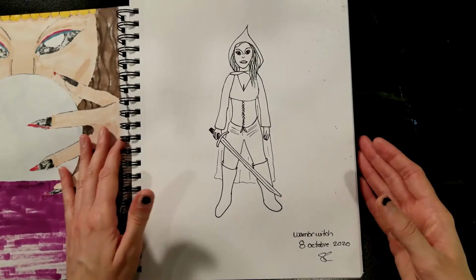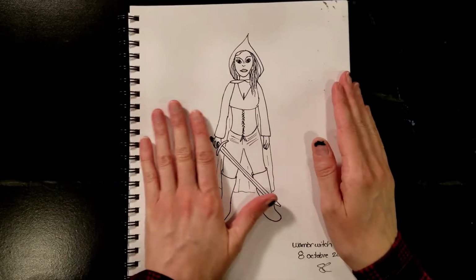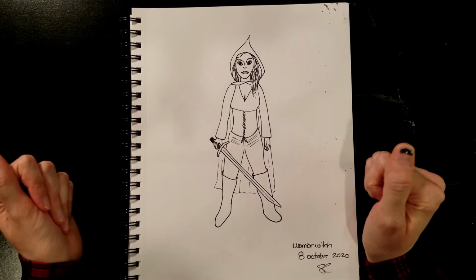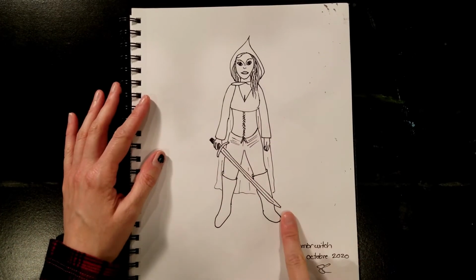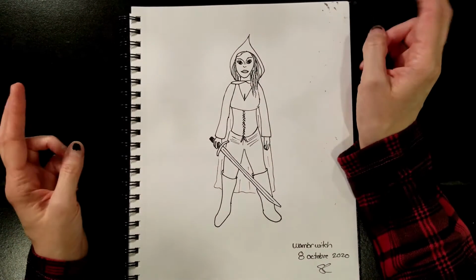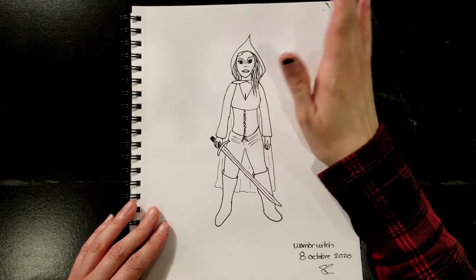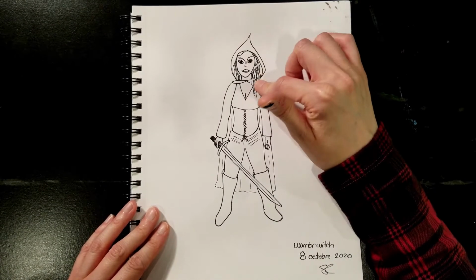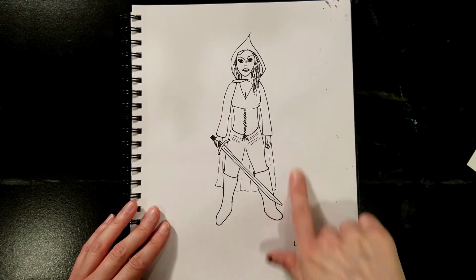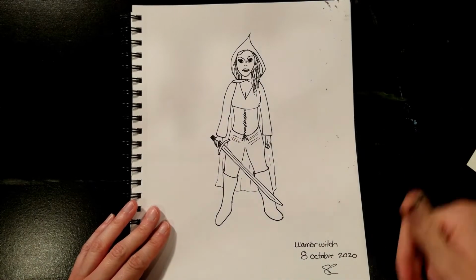On October 8th, I did a warrior witch. I like her. I wanted to give her a feel of power. I gave her a sword. She has a cape, and of course the cape kind of gives the idea of a witch hat. I didn't want to give her a pointy hat like a regular one, so I just did this with the cape just to mimic that. So she wears boots, pants, some leather here, and that's pretty much it.